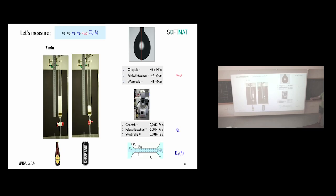We can take our foams, and we can do pendant drop. In this case, we take a drop, absorb, we wait, and we do it properly. No stresses, no strains, just a Laplacian fit. And what we see, Hopfab 49, Feldschlosser 47, Westmaler 46. It's the same, okay? If I look at the viscosities, we use our very fancy Anton Paar rheometer to measure something close to water, which is very close to the threshold, double wall cuvette, and you get viscosities that are the same.